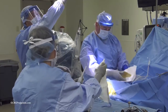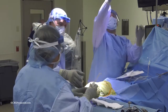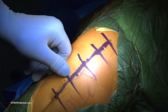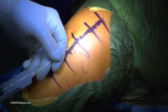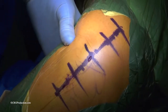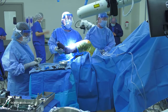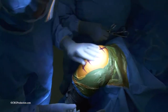To help with postoperative pain, we inject the skin area with a long-acting Novocaine. This medication can last for 36 hours and provide numbness or decreased sensation right along the skin edges. In order to decrease the amount of bleeding from the surgery, a tourniquet has been applied to the upper thigh area. A leg holder places the knee in proper alignment.